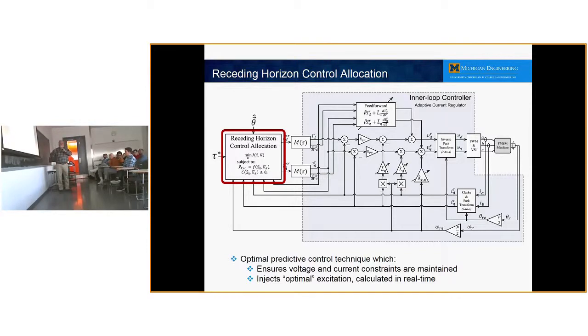Okay, so we're implementing something like that, but we're doing also something else in addition to estimating the parameters and using those in a predictive controller. We're also using the controller to try to determine what the best excitation is in real time, so that we get the parameters as accurately as possible. The other thing we're going to try to do here, I mentioned how you have voltage and current constraints due to the inverter and to the machine as well to some degree. Model predictive control type techniques allow you to actually try to stay within those constraints as well.